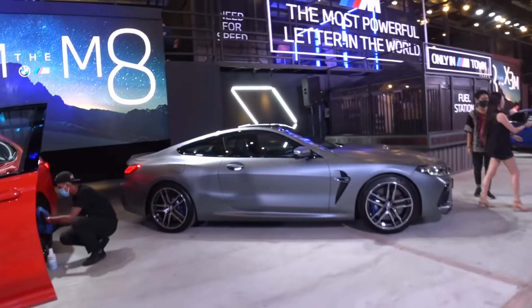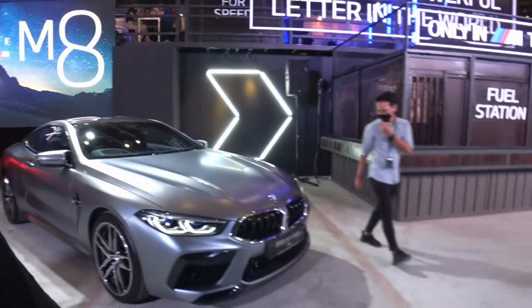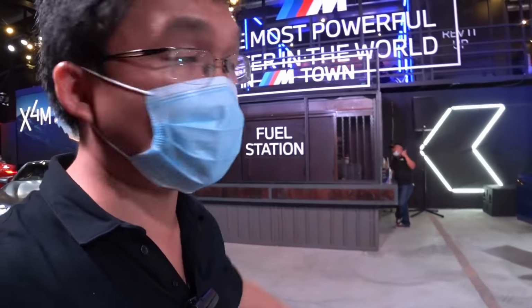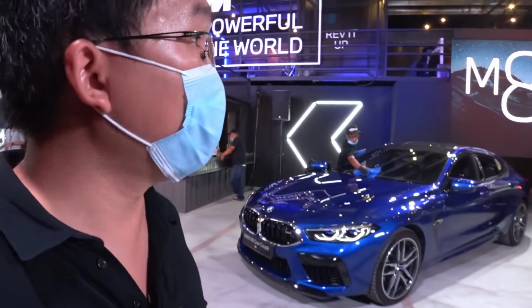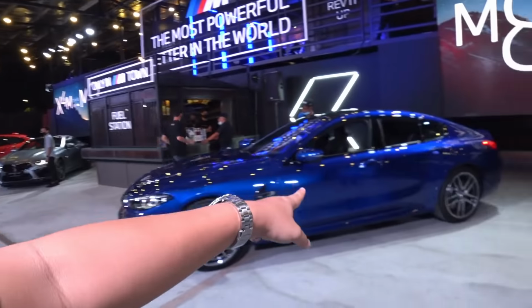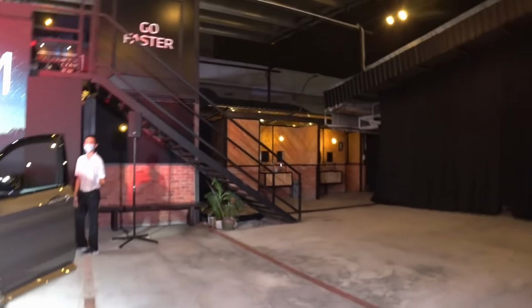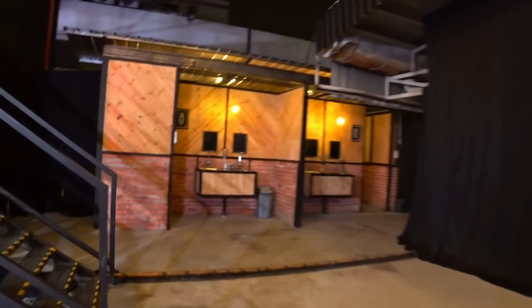The M8 also, in my opinion, is rather appealing, though I still think that they should have called this coupe, they should have kept the 6 Series badging and put the product in a slightly lower bracket. But here you are, guys. That's the X4m over there, M8 Coupe, M8 Gran Coupe, X3m.